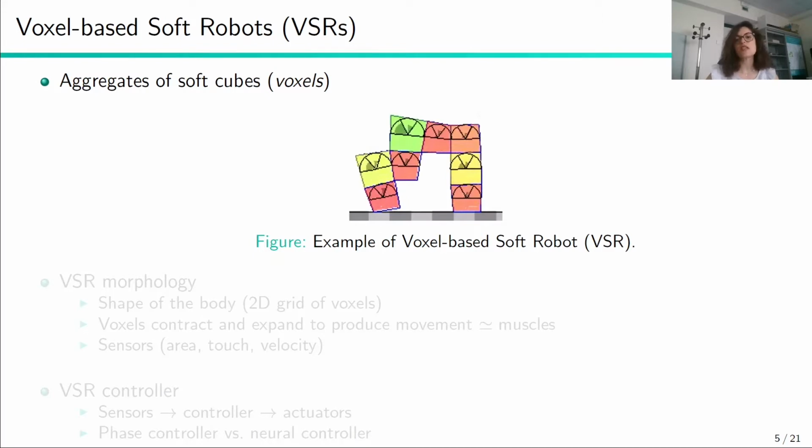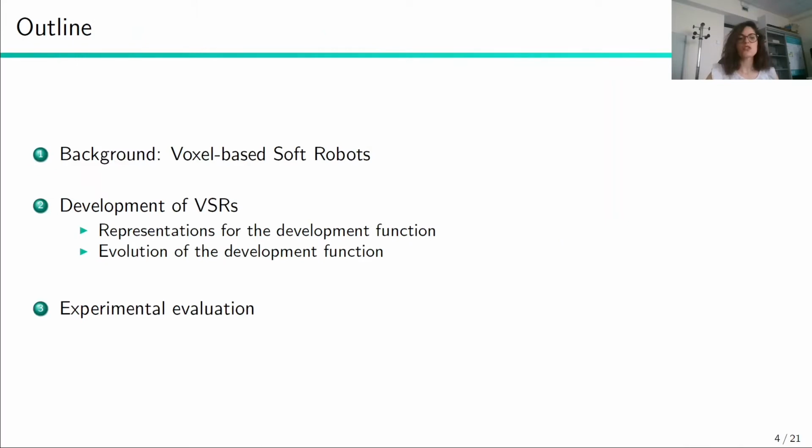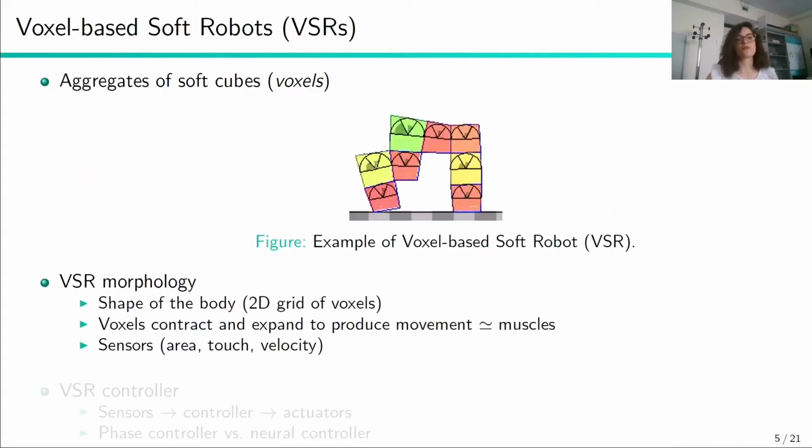As we can see in this image here, they are aggregates of soft cubes that we call voxels, and they have a morphology that describes their body and a controller that is basically their brain. Let's start talking about their morphology. First, the morphology describes the shape of their body, which can be described as a two-dimensional grid of voxels. Here we work in two dimensions for simplicity, but our findings are conceptually portable to the three-dimensional case.